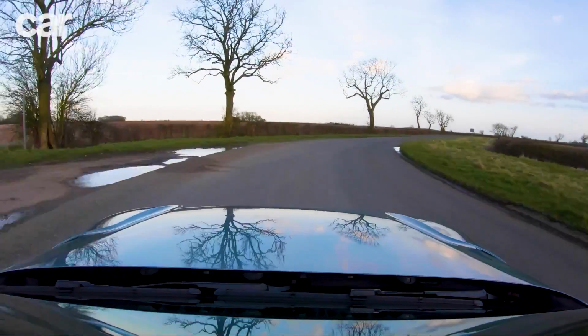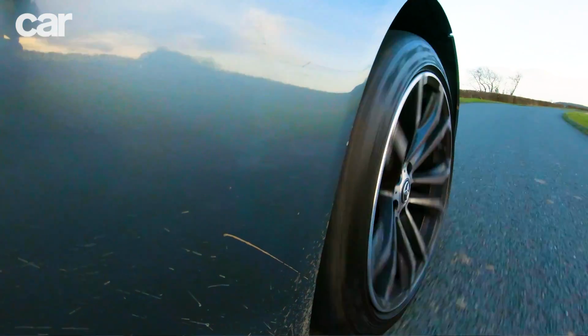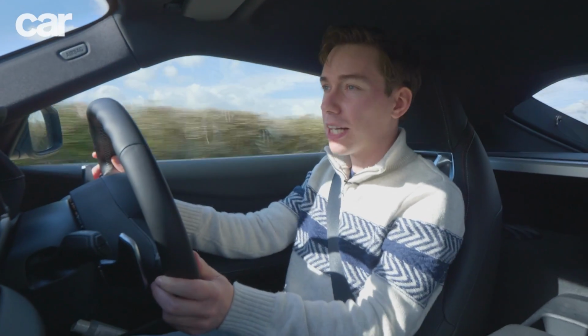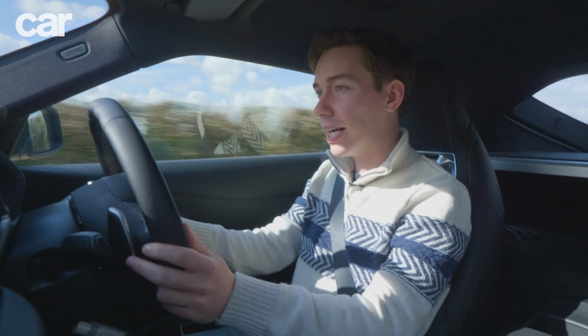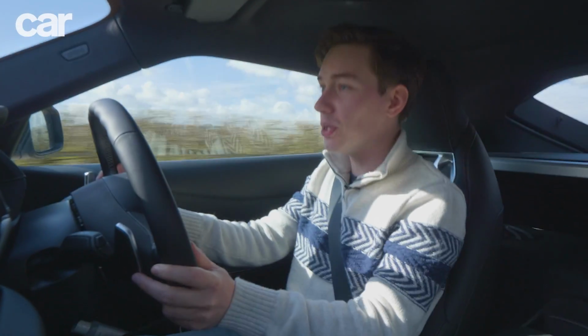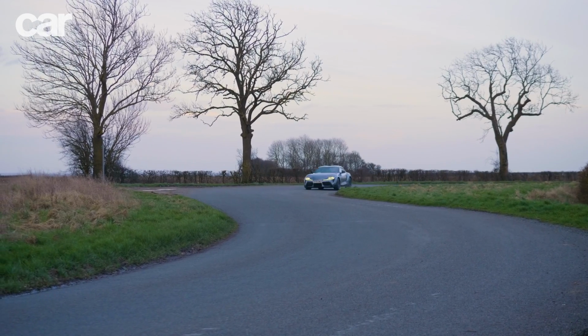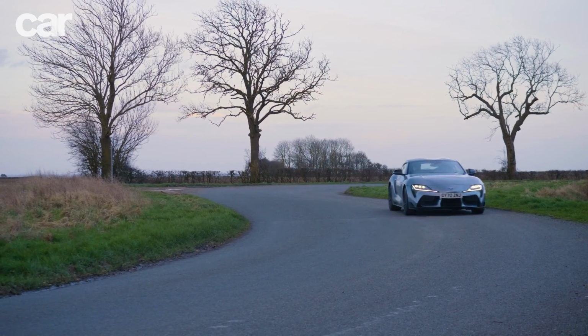And of course, Toyota's had to reprogram and retune the dampers and the geometry, all without that extra 100 kilograms. Saving weight is one of the best things you can do in a sports car. I just wish they did it more. This is a notable improvement, it really is.